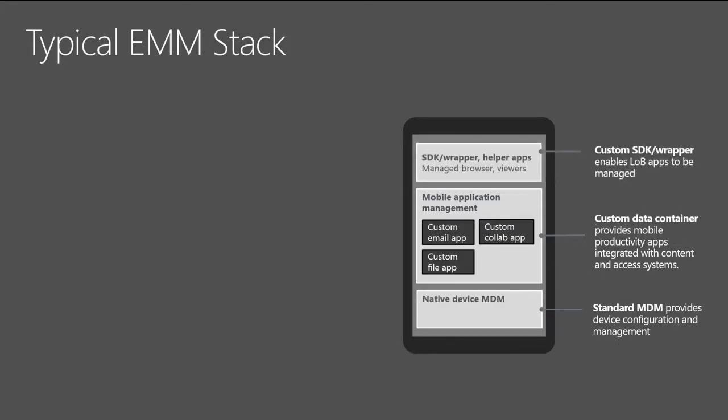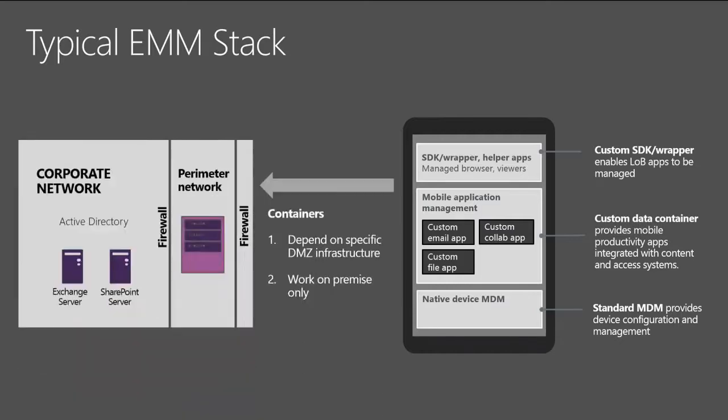And they have their own wrappers. They have their own SDKs to wrap your own applications so they can work with their application management as well. So this is pretty typical nowadays. Again, it's not like everyone does the same thing, but this is a pretty typical scenario for the EMM vendors in the market.